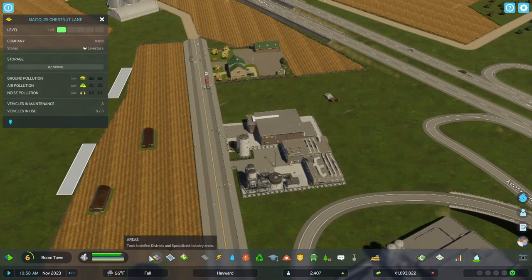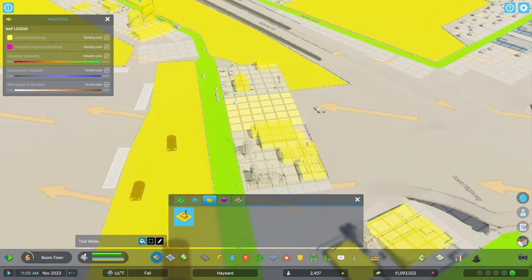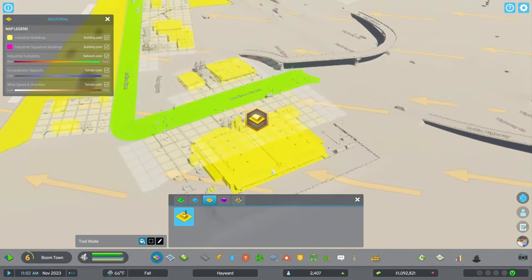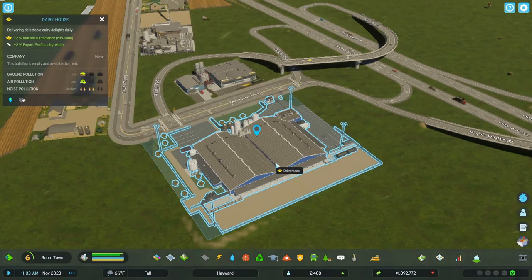Perfect. We can throw down a few more industries here. Let's pop one there. What is that one? Oh, this is that dairy warehouse. Company none. This building is empty and available for rent. Oh, okay, so nobody's actually using it yet.